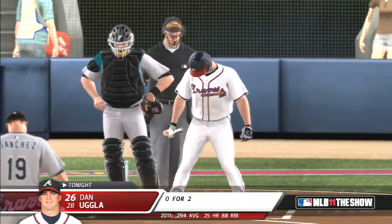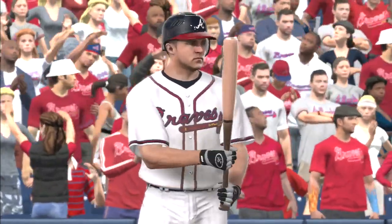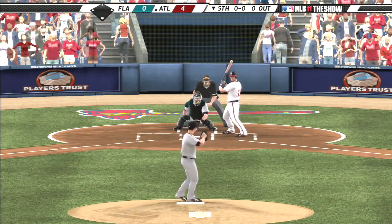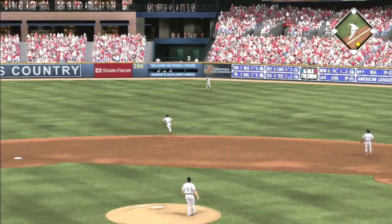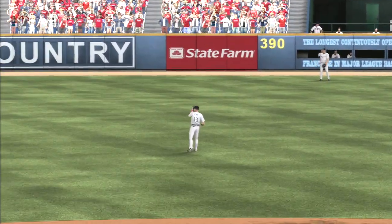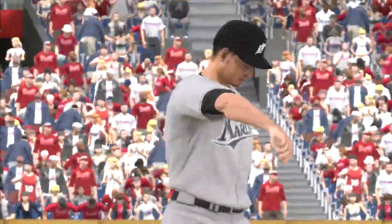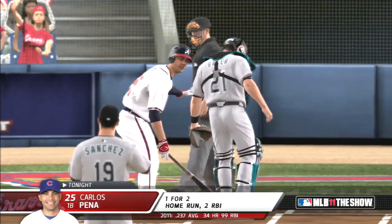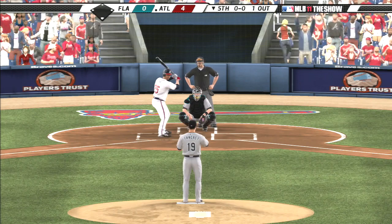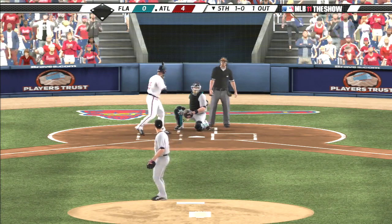Dan Uggla will stand in to lead things off in the bottom of the 5th. And he goes right with the fastball here, a drive out to deep right center field. Stanton is there, and it takes just one pitch to retire the leadoff man in the home half of the 5th. So one away now for Carlos Pena. And this is low, ball 1.